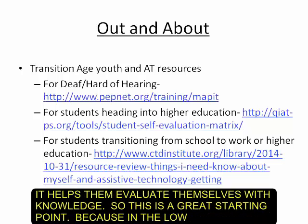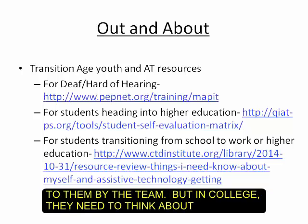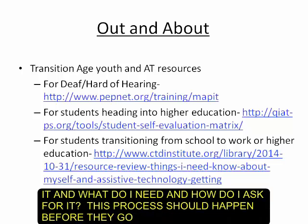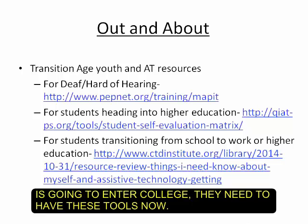And this is a great starting point for a lot of students, because in lower education, K through 12, assistive technology is sort of handed to them by their team. But in college, you need to be able to ask for your tools. This really helps students start to think about what they know, what they need, and how to ask for it. But this process should happen before they go to college. Oh, absolutely. That's why this is an important tool for when a student enters high school. If they're heading into college, start having them think about these things now.